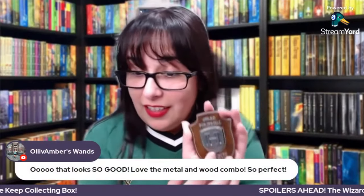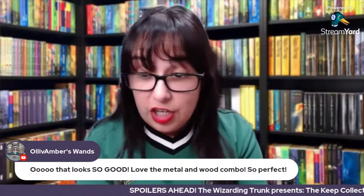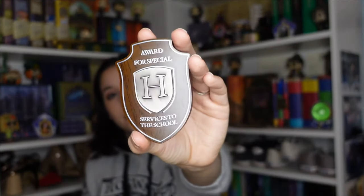Thank you, Amber. Yes, I think it does look great with the metal and wood combination. It's genuinely perfect. I mean, this is a quality little collector's piece. It looks like something you would get and keep on a shelf and have when you were older. The plaque is really pretty and it's shiny. I love that.